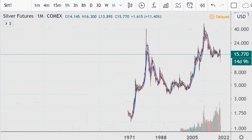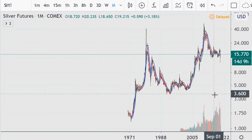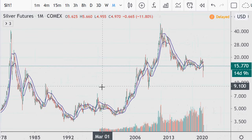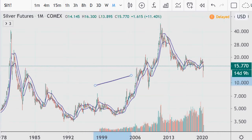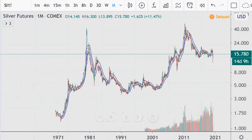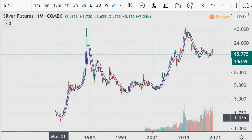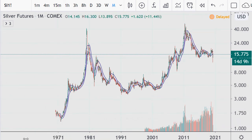Now let's move to silver, which is 15 3/4. At least according to this, you're not going to be able to buy physical silver anywhere even close to this US dollar equivalent price. It is what it is. Within this market I have older data, which I'm going to be using after this, going back to the early 70s.